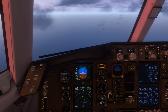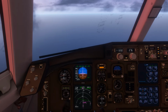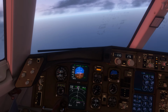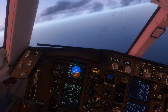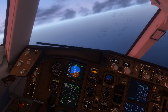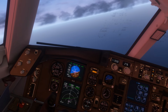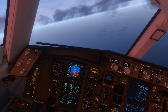So once we make this right turn, then we will have the airport in sight for when we come 30 miles away. We'll start to definitely go towards the airport. 24 degrees currently. Let's pass 5,000 feet now.